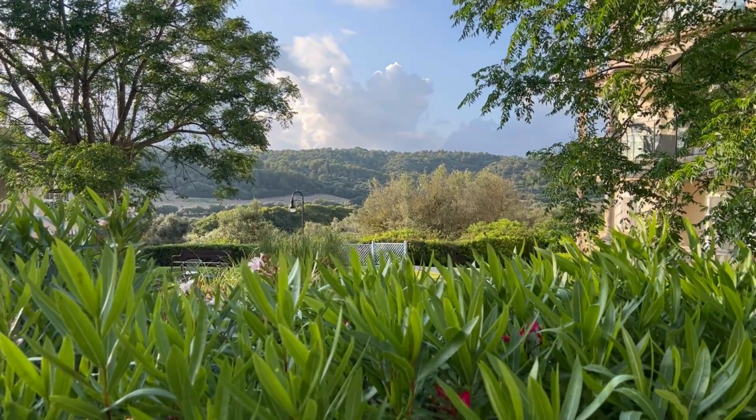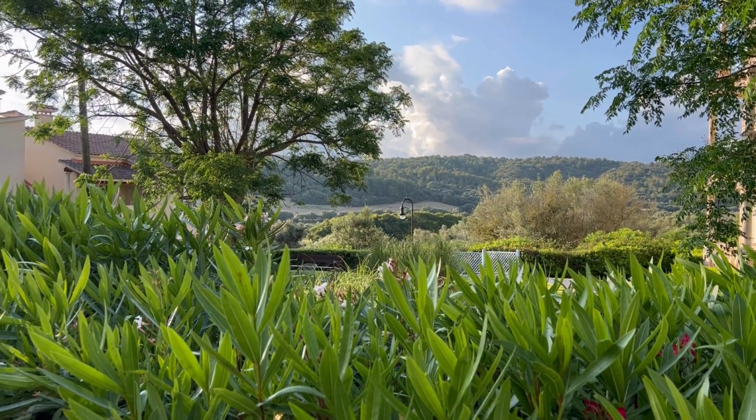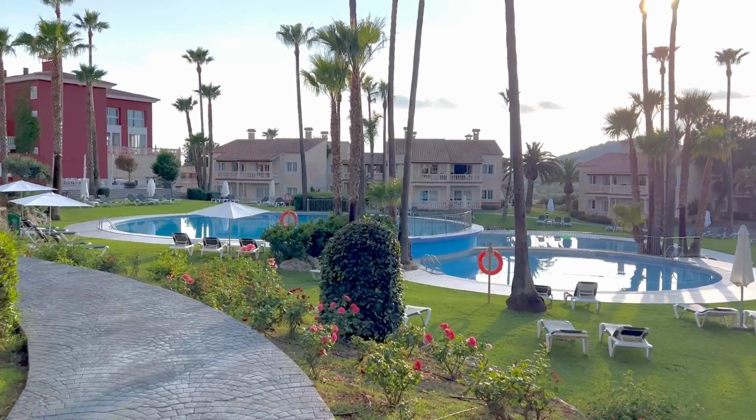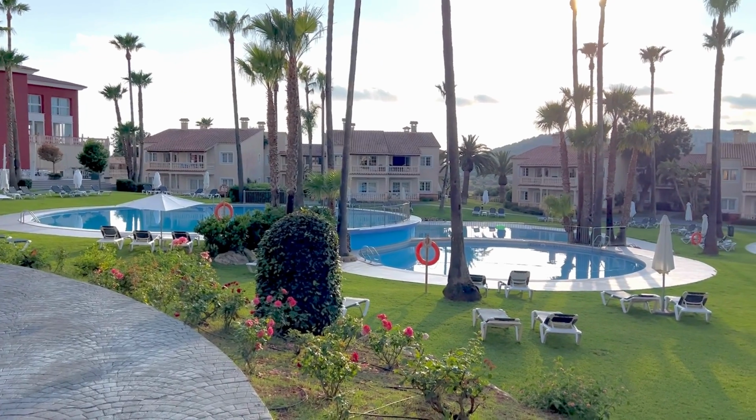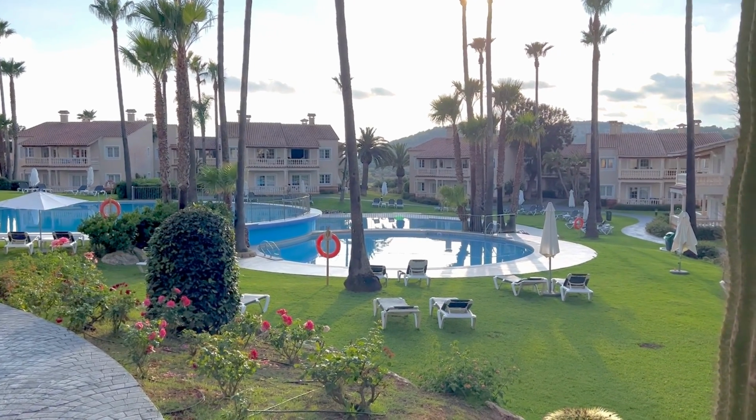So how blessed are we to be waking up in the beautiful area of Son Bou on the island of Menorca. Lush, green, pretty. The accommodation is gorgeous. This is going to be fun.